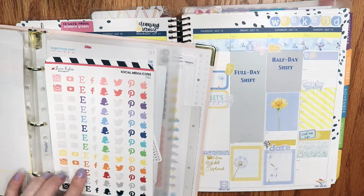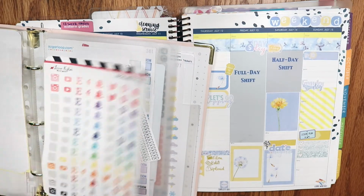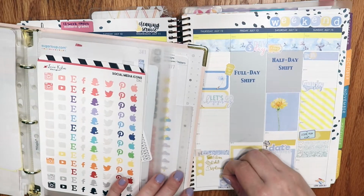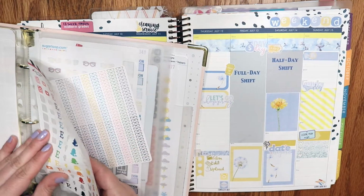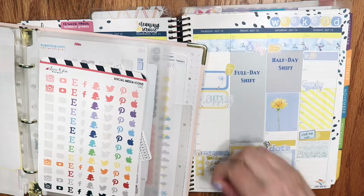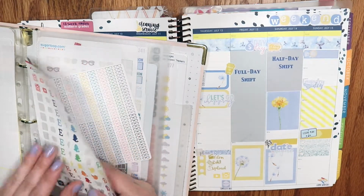Yeah. Ooh, I could use my Lexi Kylie designs also. Let's do it. I just like to mark all the social media outlets, and it's a chance to use these stickers up that I bought, and it looks cute.